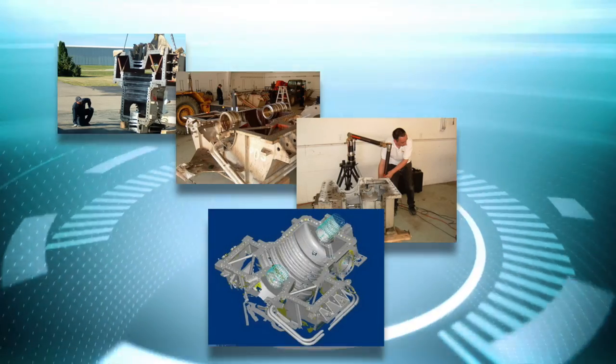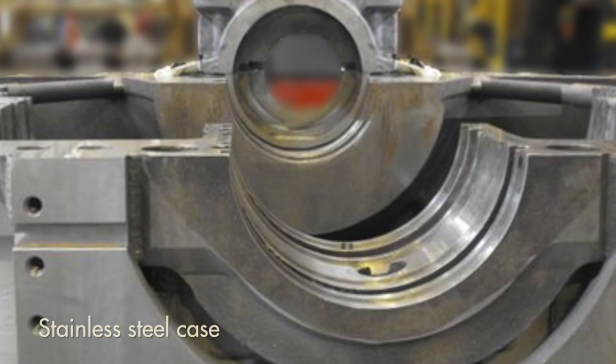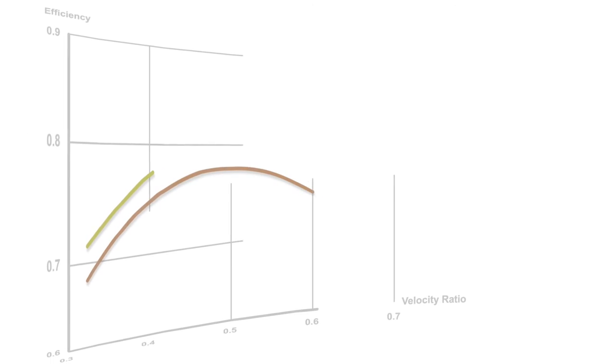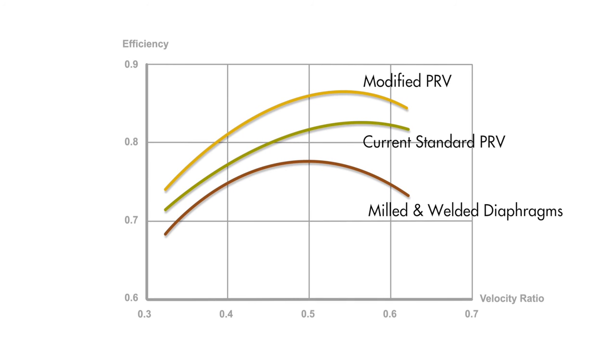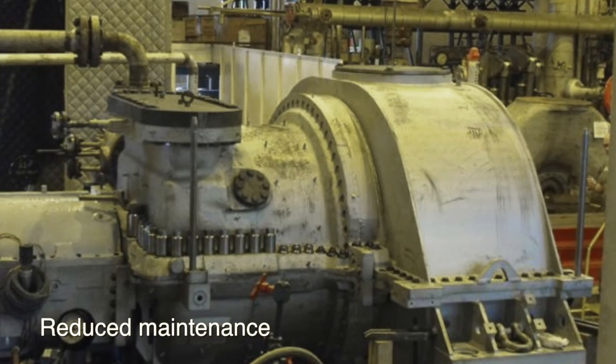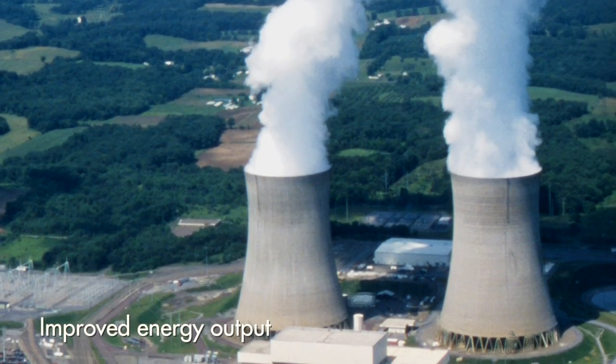Engineered Solutions stepped in to develop an innovative stainless steel case. We increased the life cycle of the old turbines by applying Dresser Rand technology within the existing footprint and piping. The result? Lower maintenance costs and, thanks to reduced downtime, improved energy output.